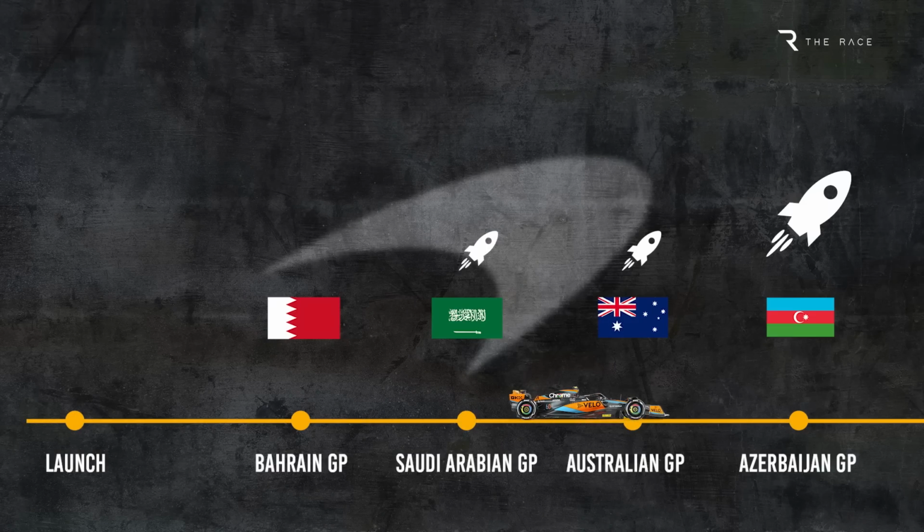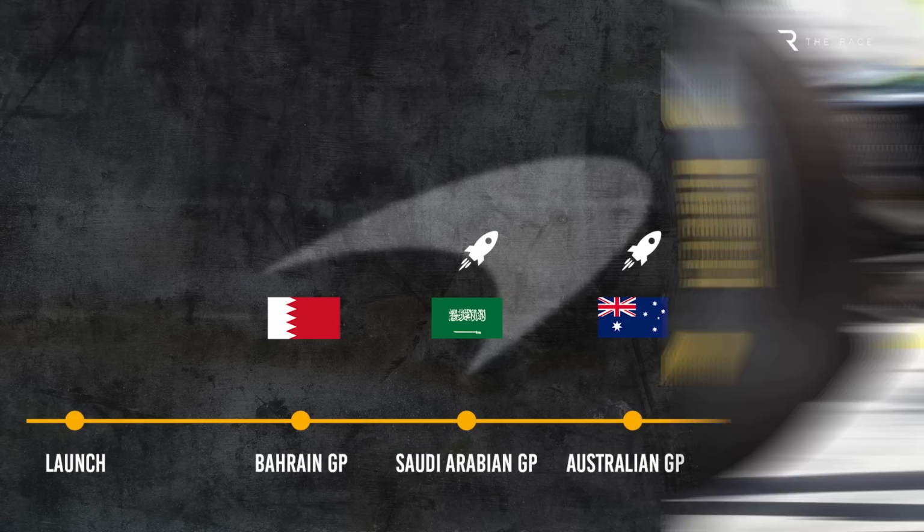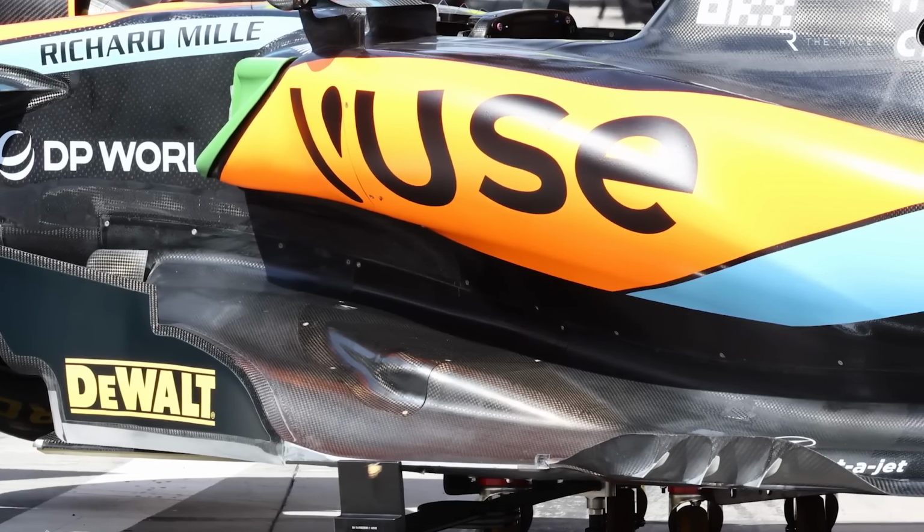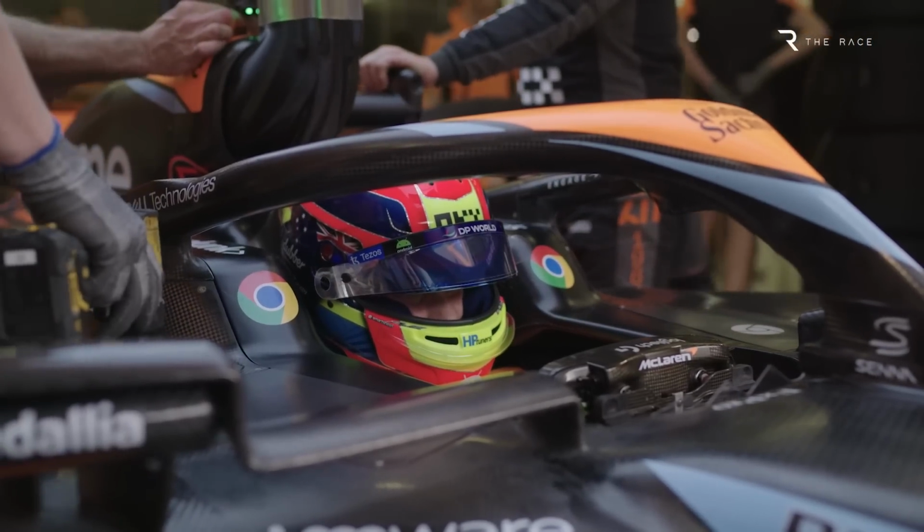It's hoped this will be tackled with a major upgrade planned for the fourth race of the season in Baku at the end of April, which will include significant floor changes after a necessary change of direction was spotted too late to be implemented in time for the start of the campaign.